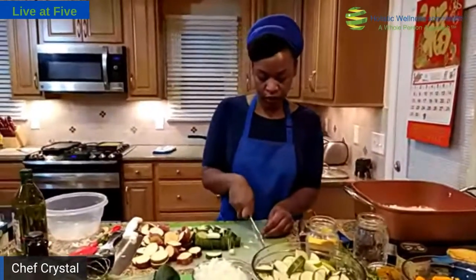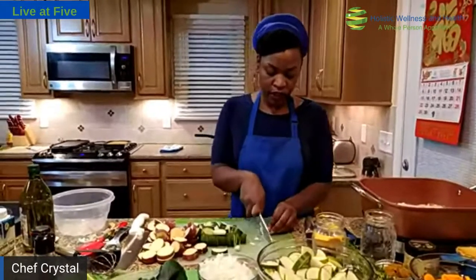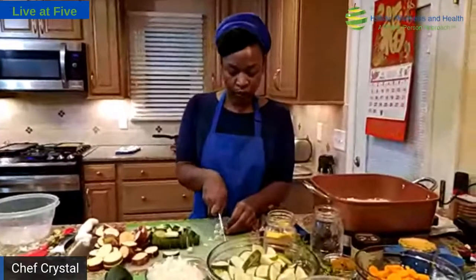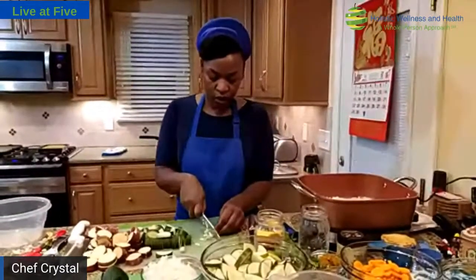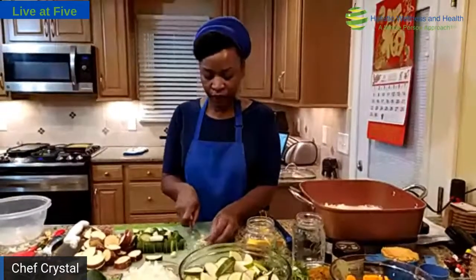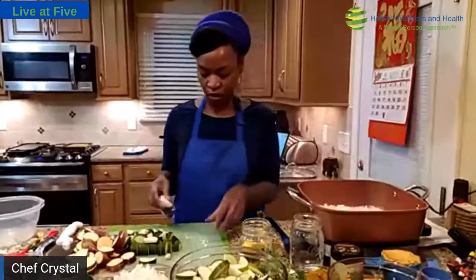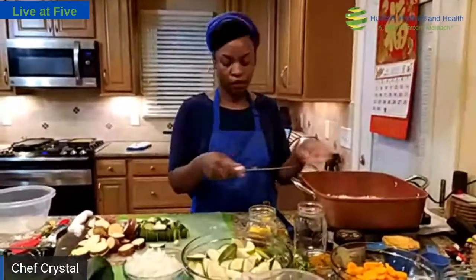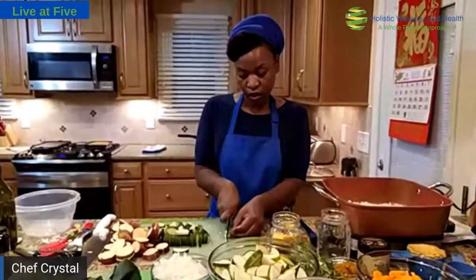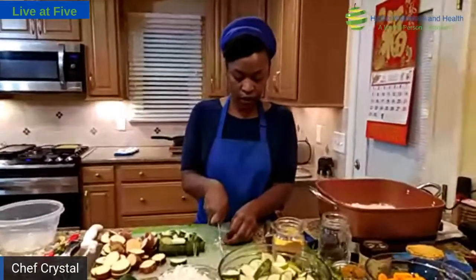Just going to put the rest of this garlic in. If you're going to make a smooth soup, like a blended soup, then I wouldn't worry about how fine I'm dicing it. But I like to have a little bit of chunks in here. And my family likes garlic. And it's extremely healthy. Just one more. And then we have our carrots already sliced here.